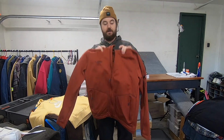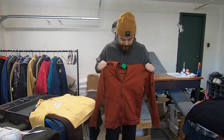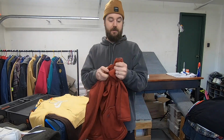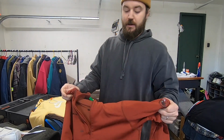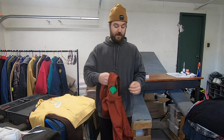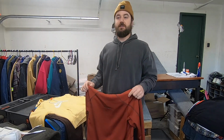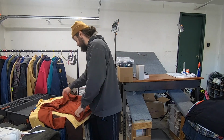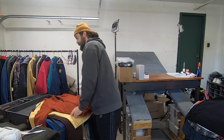Here's a good outdoor brand to be on the lookout for. The brand is Mammoth. This is a full zip hoodie, lightweight jacket type thing. And here's the logo. If you ever just see the logo, it looks like a woolly mammoth. I paid 12 bucks for this, and this brand has a really high sell-through rate, so this will probably sell really quick. When I looked it up, they were selling between like 40 and 60. This is, I think, a size medium, so probably closer to that $40 mark.